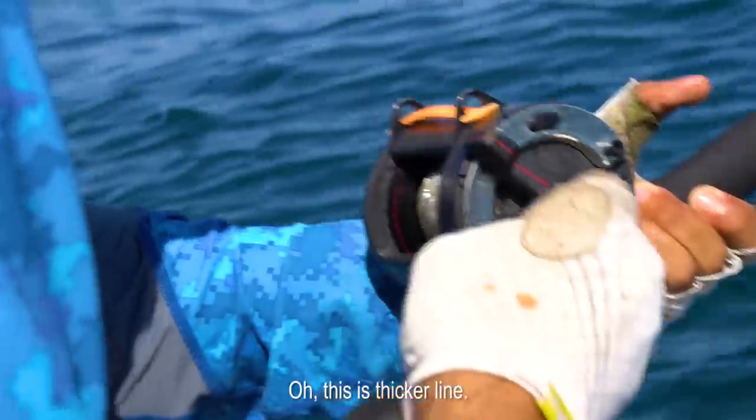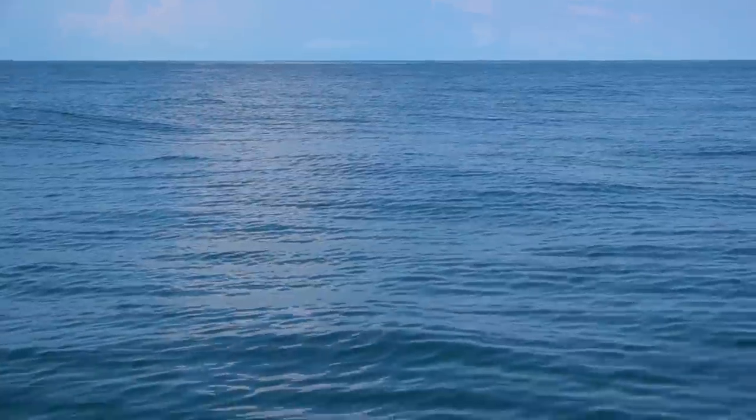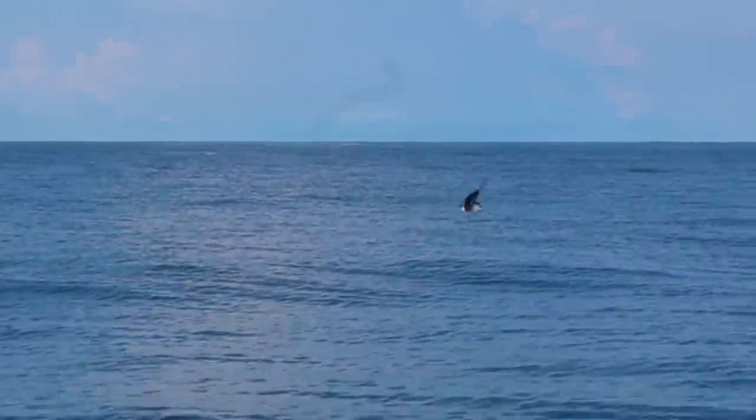Oh, this is thicker line. So Kevin just keeps finding knots in this guy's line. I think that's the third knot in a row. Oh, there's another one. I can't believe this happened. That is wild. That's one of the wildest things I've seen on the water. Turning around. We thought he was just free jumping. Oh, wow.